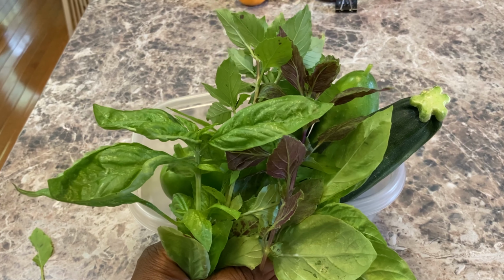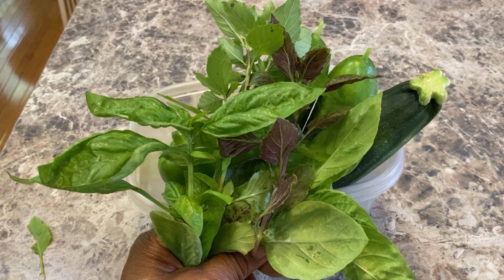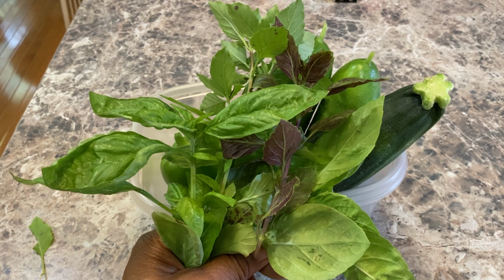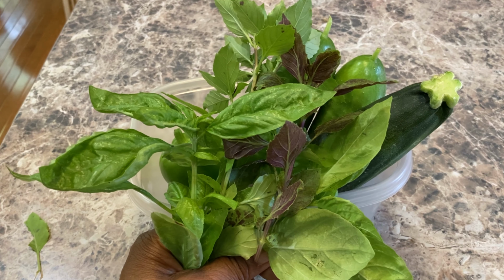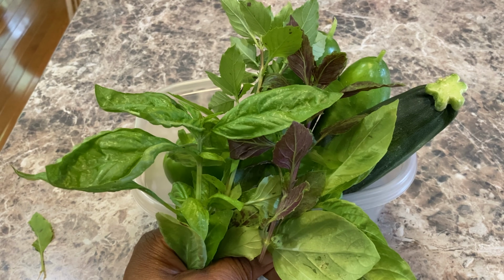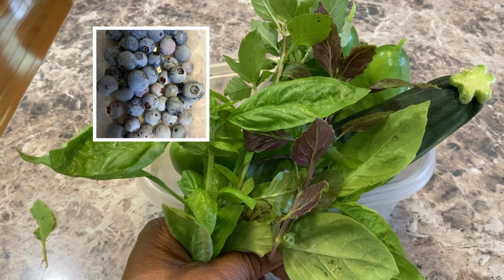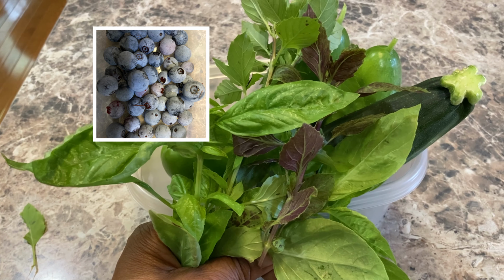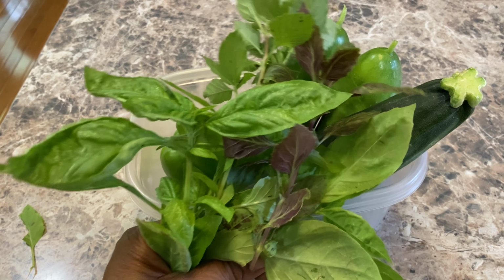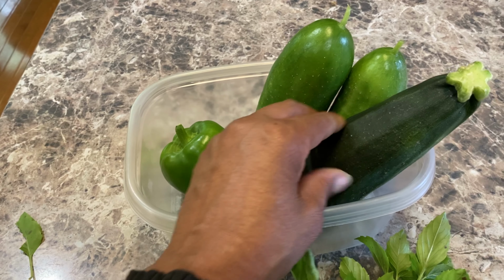So I was able to harvest a little of the basil, and I harvested quite a bit of blueberries and cherry tomatoes. So I'll show you those as well. It just goes to show that even the smallest amount can help, because this will be a nice meal.